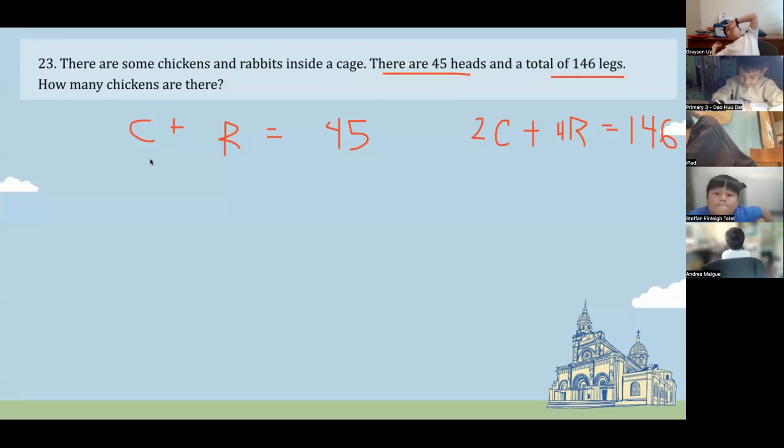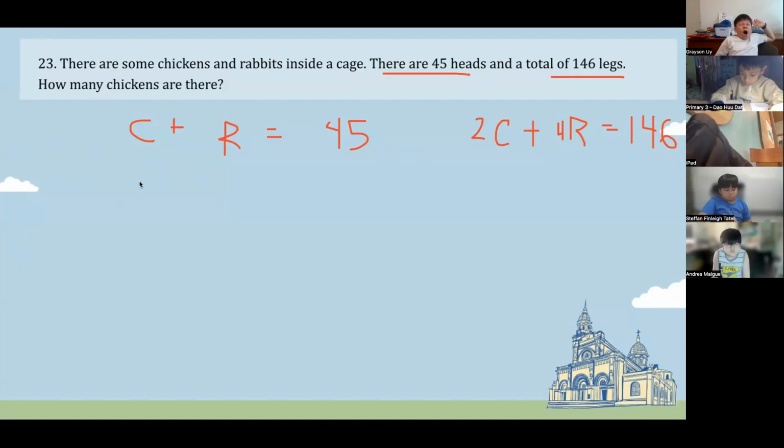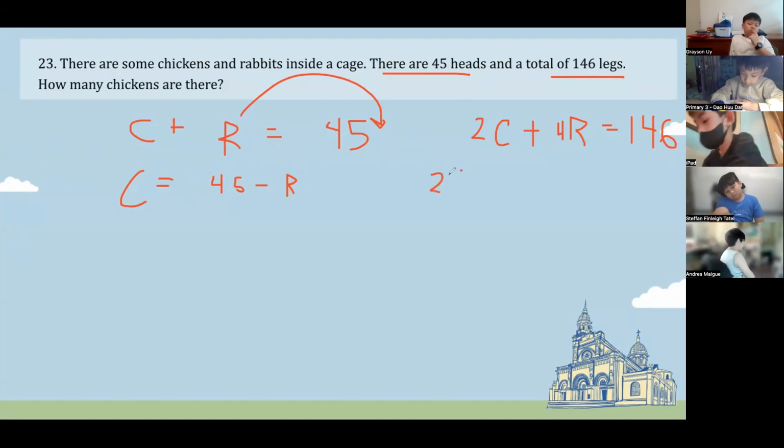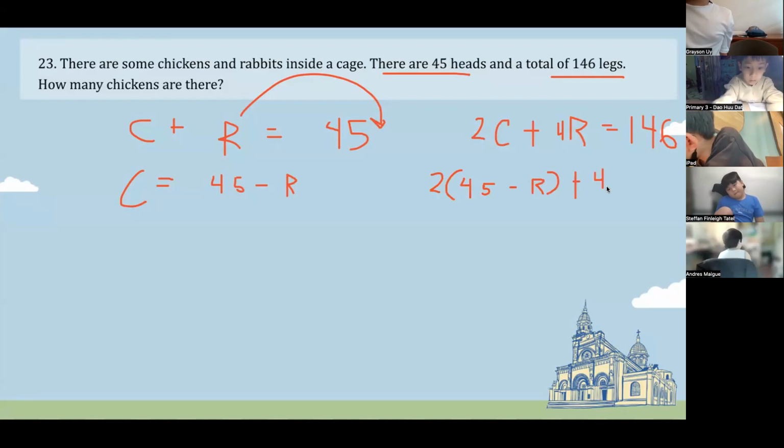Now, in here, we could use this equation and do something about it. Since we're looking at chicken, C, we could have 45 minus R, right? We just move the R to the other side. So chickens is just 45 minus rabbits. Whatever the number of rabbits, you subtract it from 45. That's the number of chickens. Plus 4R is equal to what?